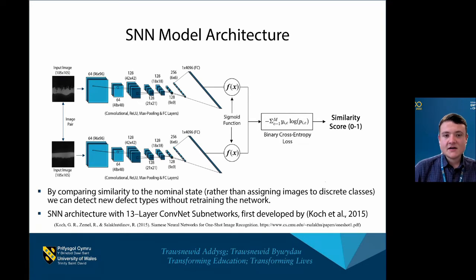So the Siamese neural network model that we deployed in this study is comprised of two 13-layer sub-convolutional neural networks and was first developed by Koch et al. in 2015. A major benefit afforded to us by the use of Siamese neural networks is that by comparing image similarity to our nominal, non-defective state, rather than assigning images to discrete classes, as we may do in a more conventional convolutional neural network-based classification model, we can detect new defect types without retraining the model. So we can detect defect types that weren't included in our training data without having to retrain our model.